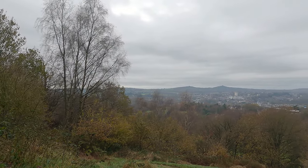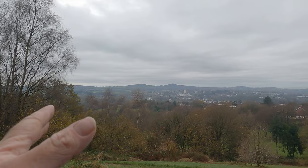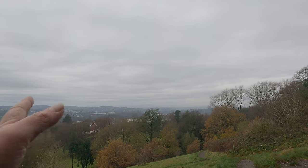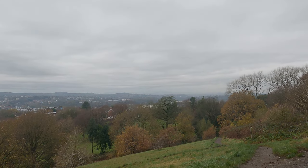So yeah, here we go. Here's a view of Halesowen, the whole of Halesowen itself, the town centre, the church. Again, distant views, absolutely stunning views in the distance with all the mist lingering there right in the distance where the hills are as well. Gives that nice scenery to it.